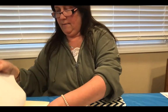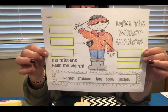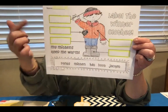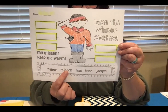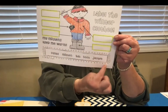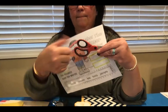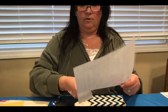So I have a paper with this boy on it that is wearing a lot of winter clothing. So you might need a mommy or a daddy to help you read the words on the bottom so that you can put them in the right place. The first word is pants, mittens, a hat, boots, and a jacket. So let's cut out our words. I'm going to use our scissors. Does everybody remember how we hold the scissors? The little hole on top, thumbs up, open, close. So I'm going to cut out my words.